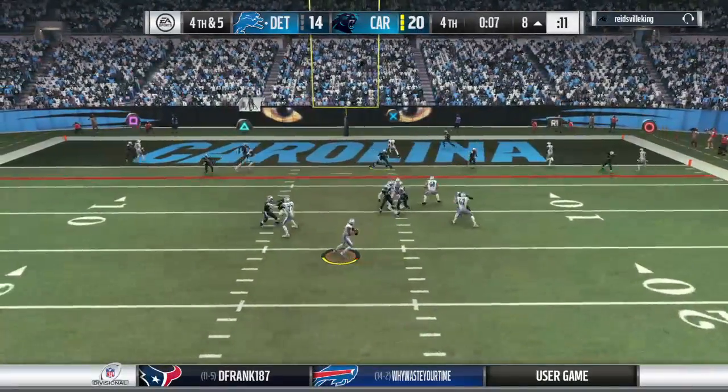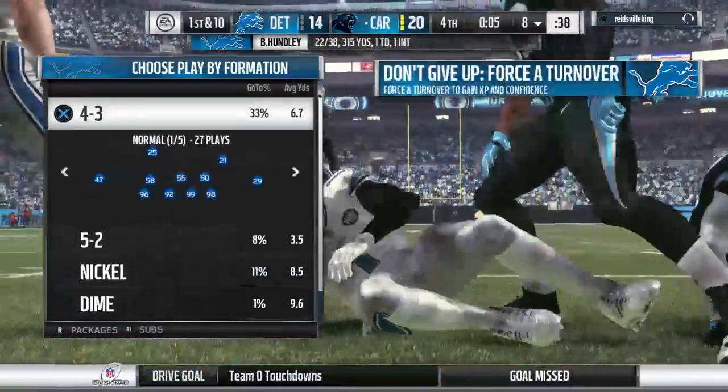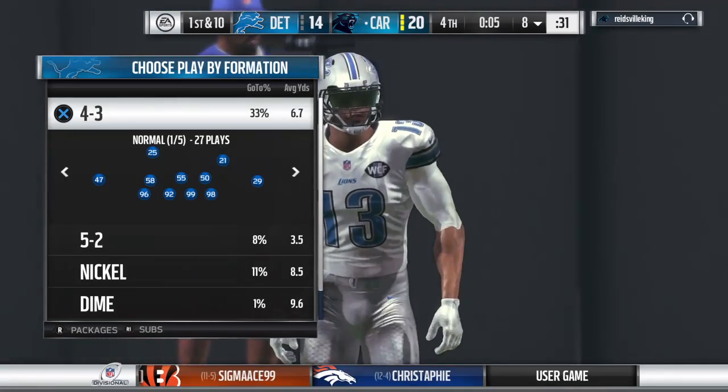Got to try it here. He's back to throw. And that is incomplete, stopping the clock with 5 seconds to go. And they're not able to convert on fourth down. Carolina getting set to take the field. The clock cannot be stopped here.